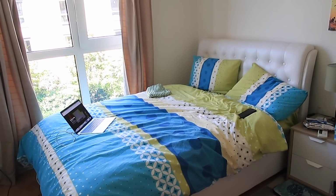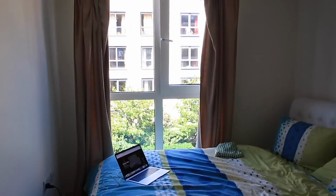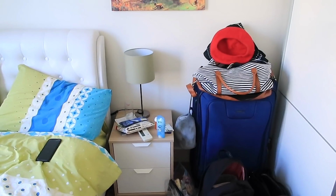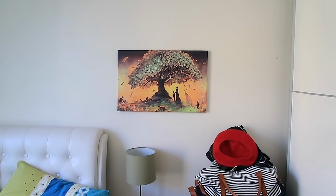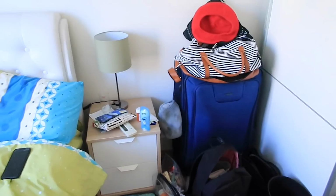Then I have my bed, which is super comfortable, so I'm really pleased with that. And this window that overlooks the rest of the apartment complex. There's my bedside table with this super cute painting, and then I have a big closet that I can put all my stuff into, but I decided not to unpack really.